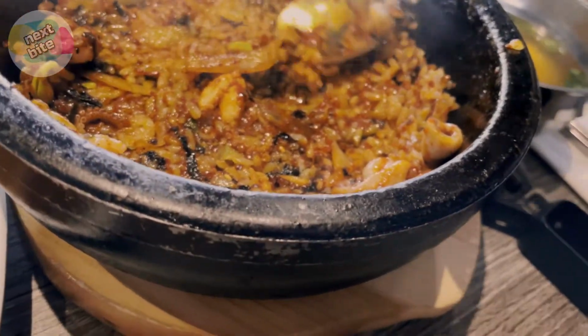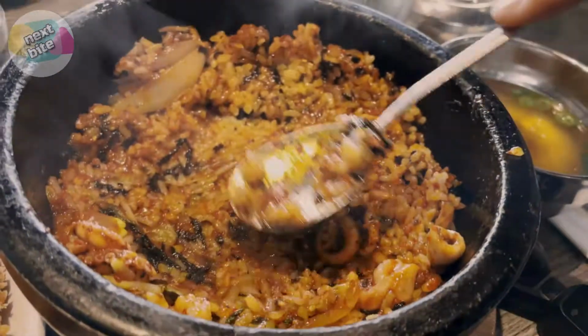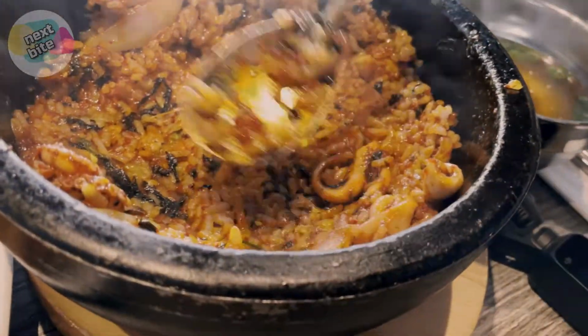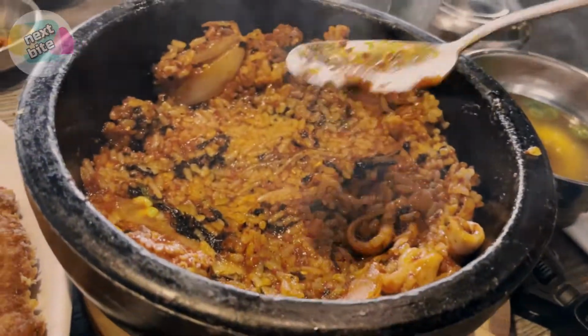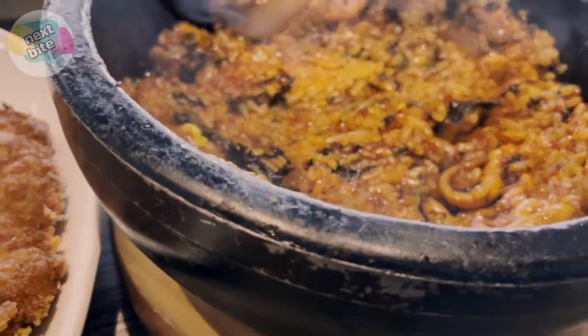Here's a little tip while eating bibimbap. You gotta smooth the rice so that it hits the edge of the bowl. That way it can get nice and crispy. That rice crust is what you want. That's where a lot of flavor is at.